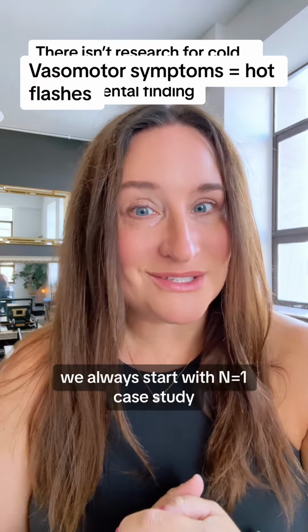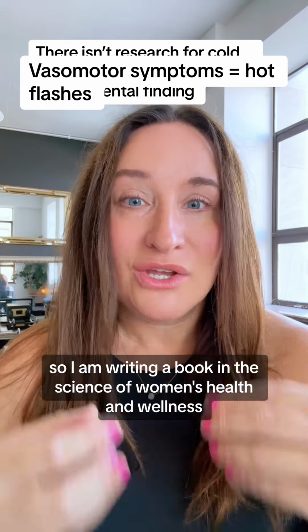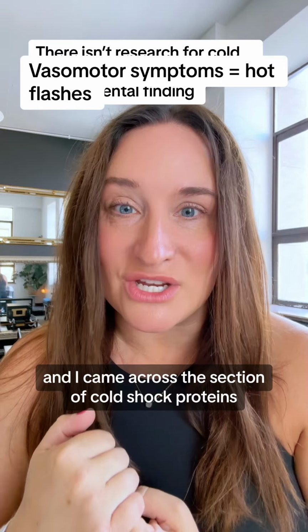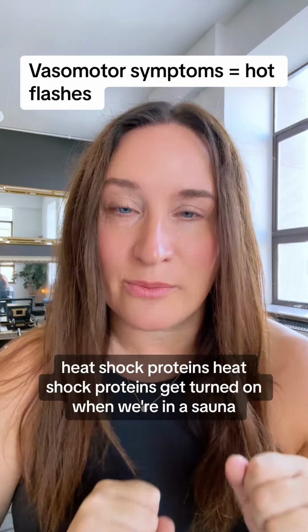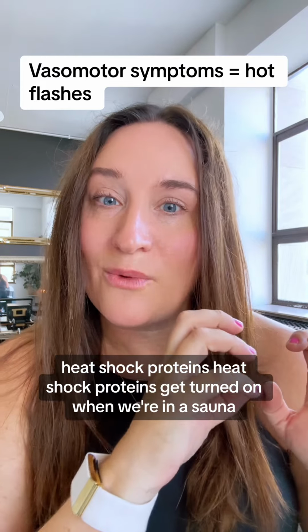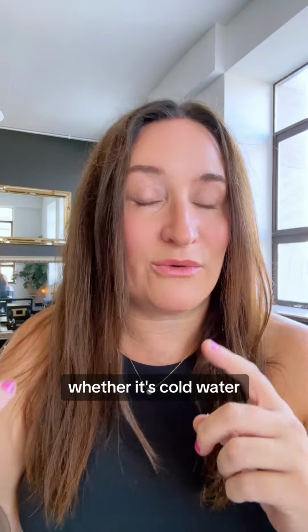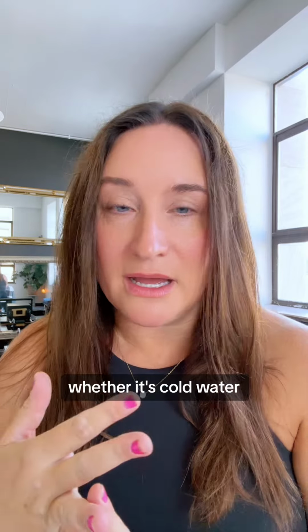There isn't research on this yet. However, we always start with an N of one case study. So I am writing a book on the science of women's health and wellness, and I came across the section on cold shock proteins and heat shock proteins. Heat shock proteins get turned on when we're in a sauna. Cold shock proteins get turned on when we are exposed to cold, whether it's cold water, a cold environment, whether it is swimming in a cold lake or doing a cold plunge.